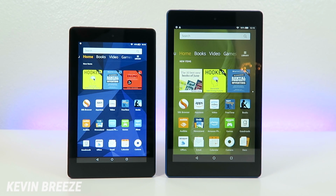Which tablet is better for you? The Amazon Fire 7 2019 or the Amazon Fire HD8 2018? Well, in this video, we're going to talk about it.